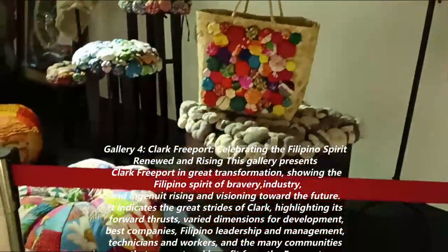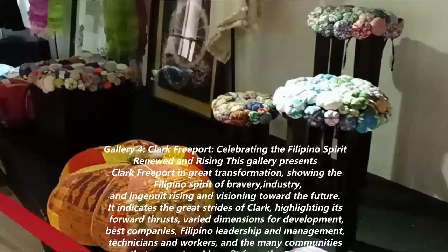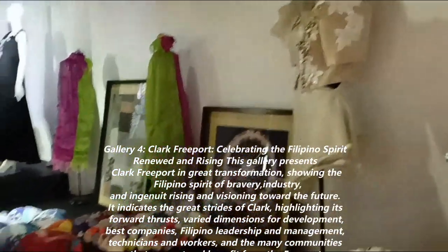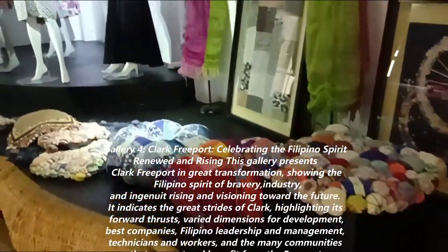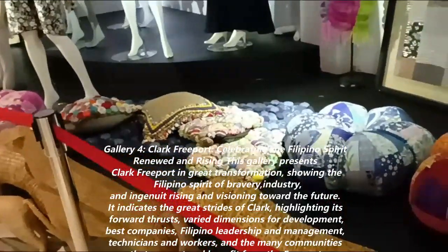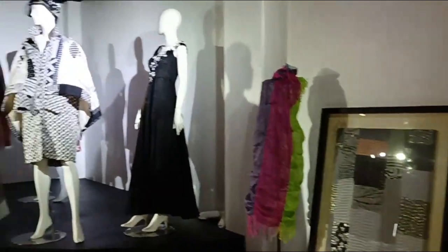Tingnan nyo guys. Ang ganda, diba? Ang gawa nila. Ang galing ng Pilipino. So if you guys wanna visit this place, please come. Amazing. You know, parang ano na lang din. Meron tayong makikita na iba-iba naman ng mga nagagawa ng mga Pinoy.